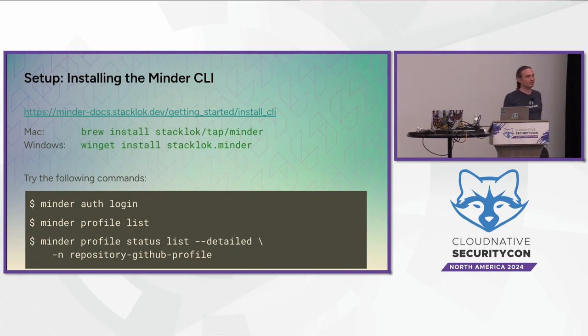So I'll leave this up for a minute or two till folks get the Minder CLI installed. All this stuff is real. It'd be nice if you could just hand everyone a pre-configured laptop, but we don't have the budget.